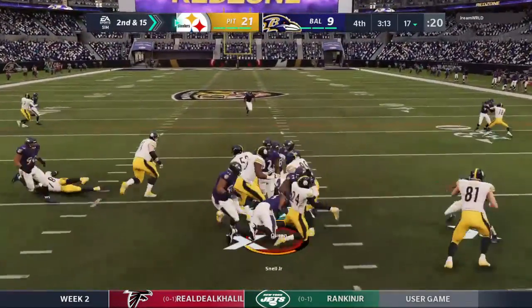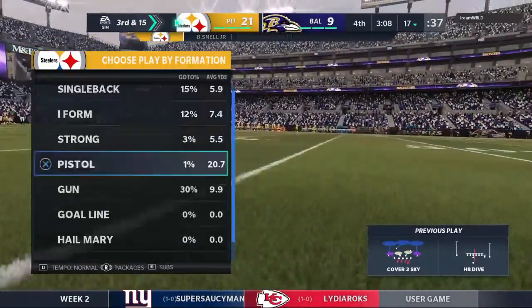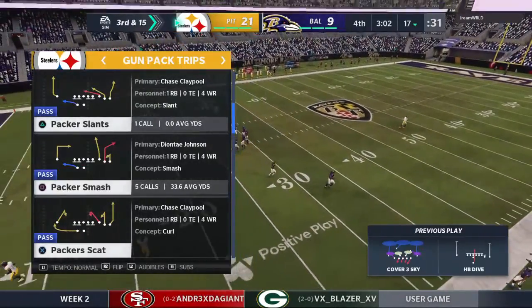Here's Snell yet again. And he is met at the line of scrimmage, and he goes down right there. Nothing there, no gain, and now they're looking at a 3rd and 15. Brings up 3rd down.